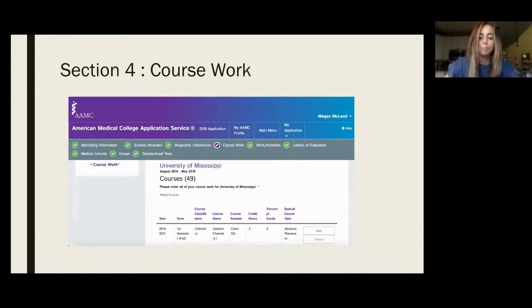So for this section, you hit this little button that says add course. Once you've input the colleges that you've gone to, those will pop up here, and you just hit add courses under those respective ones. And this is just kind of a general idea of what it looks like.